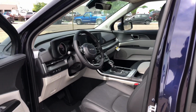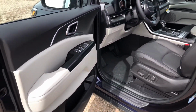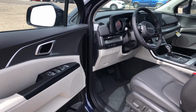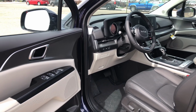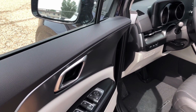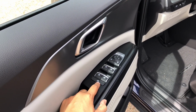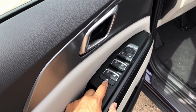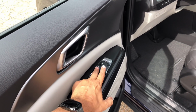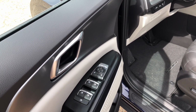So as the driver, as the owner, as the person who's paying for this thing, you are probably going to be spending a lot of your time up here. And we got some cool amenities up here for you. So you have your child locks right there for the windows. You can control all the windows right there, lock and unlock, and then your mirror controls, pretty standard.